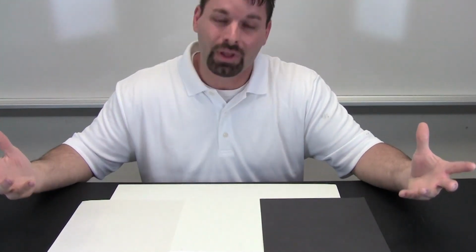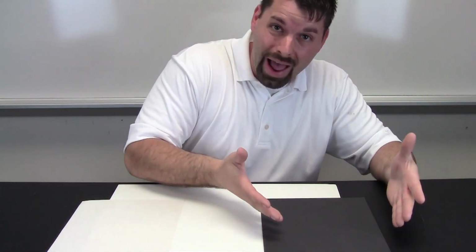The last thing science has discovered about light is that it can be absorbed. In another video, we talked about the idea that light is actually made up of all different colors. And as light comes down and it hits a white piece of paper, the white actually reflects all those colors. Black actually absorbs all of those colors.